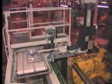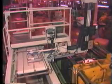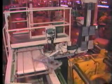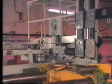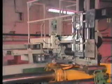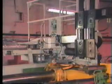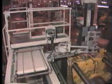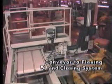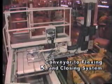A digital transducer is used to monitor vacuum readings which verify that all parts are captured. The robot can then exit 80 milliseconds after part ejection. The swing arm, using suction cups, now transfers the parts at a more leisurely pace to the downstream equipment. As the suction cups contact the boxes, vacuum in the takeout system is momentarily cut off, and the parts release smoothly and gently to the swing arm. They are then fed by this conveyor in proper alignment for the flexing and closing system.